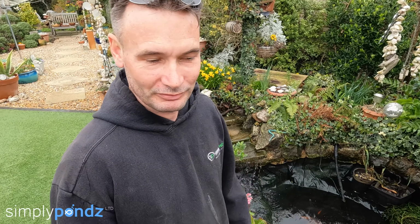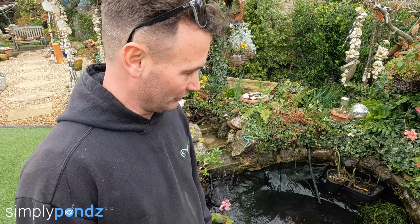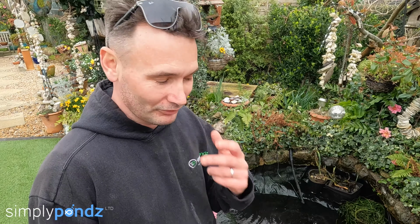To be honest, I thought there may have been, with the type of pond it was. Lots of plants around the outside, lots of vegetation for them to get in and out. Usually we find them hiding behind the plant pots or in the liner creases. So just the way it goes really. Some ponds have them, some ponds don't.